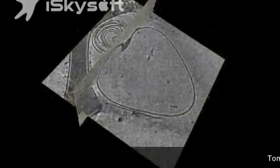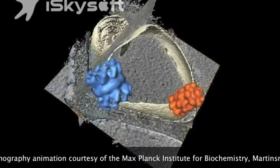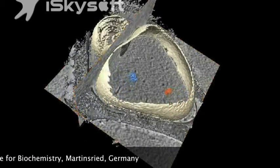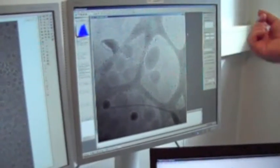In other cases, you may want to have a look at a much larger specimen, and in that case, another technique called cryo-electron tomography can be used to image much larger structures like organelles or lipid vesicles like here on the screen and so on.